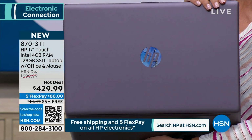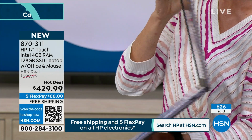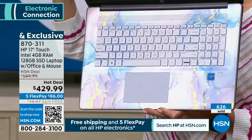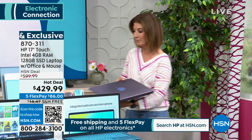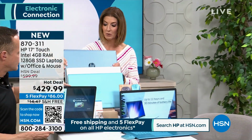This is an HSN exclusive color, a beautiful dusty plum on the outside, and then a gorgeous gemstone, almost like a marbling effect of radiant colors on the inside. That's the lavender. That's right now our front runner. Believe it or not, we've got a couple other colors back here, which I haven't done a good job of showing you a close-up.